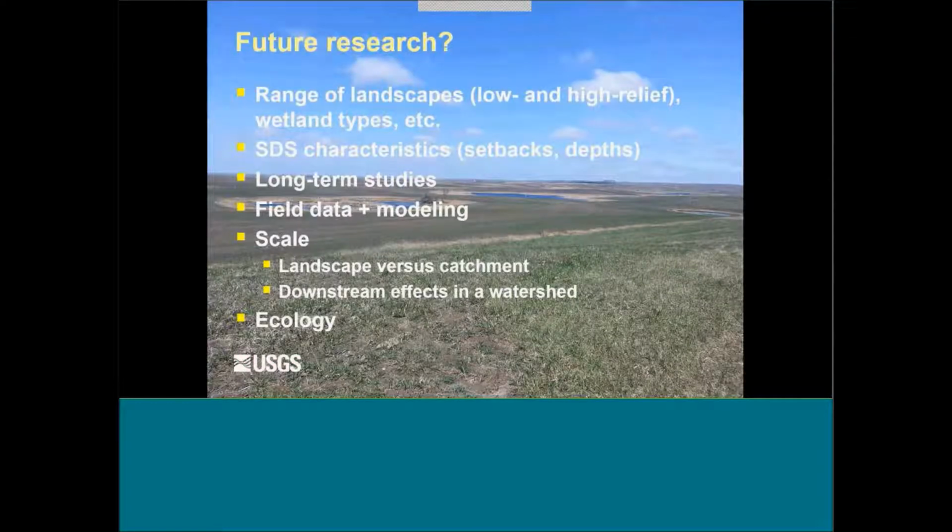So just a couple notes on future research. We feel that it should encompass a range of landscapes, both high and low relief, and a lot of wetland types. We should look at a variety of subsurface drainage system characteristics as far as setbacks, depths of systems, and scope of the system in a catchment. Long-term studies would be ideal, especially combining field data and modeling due to all the inherent variability related to this subject. And then looking at various scales, landscape versus catchment scale, potential downstream effects in a watershed, and of course, more importantly, looking at the ecological effects.